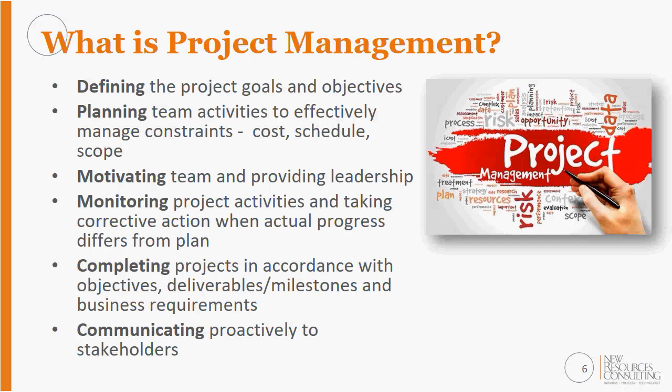And once again, my favorite topic for project management is communicating. Proactively communicating to your stakeholders, and when I say stakeholders, it can be your teammate, your equivalent manager or leader that you're working with, leadership up, a customer, or a client. But communicating proactively is key to the success of any project.